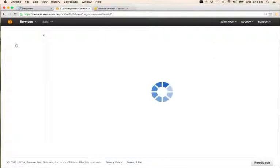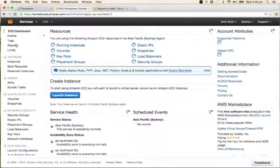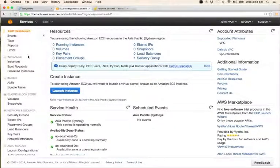What happens when you click on EC2 is you can see this is your instance environment where you can see exactly what's running. I've got a very clean folder here. The first thing that you're probably going to want to do when you start this up is make sure that you're set to the right region.